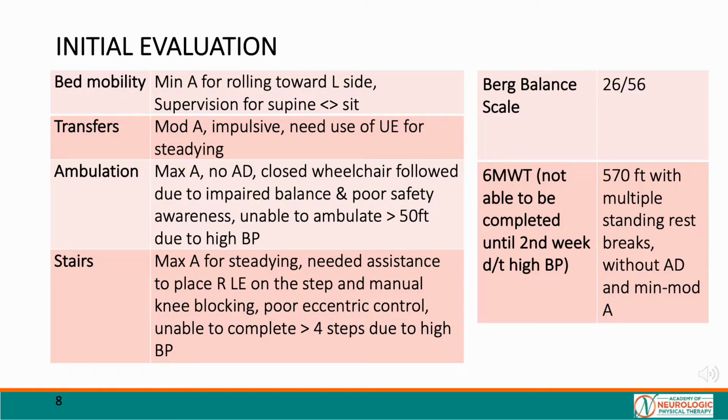During his initial evaluation, he needed min assist for rolling toward the left side due to the right-sided weakness, and supervision for supine to and from sit. During transfers, he needed mod assist to perform squat pivot transfer. He was impulsive and needed use of the upper extremity for steadying. During ambulation, he needed max assist to ambulate without an assistive device and closed wheelchair follow due to impaired balance and poor safety awareness. He was not able to ambulate more than 50 feet because of high blood pressure.